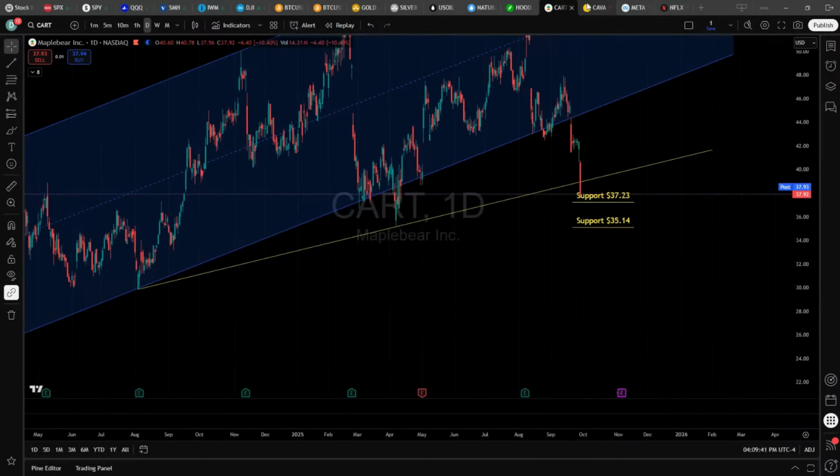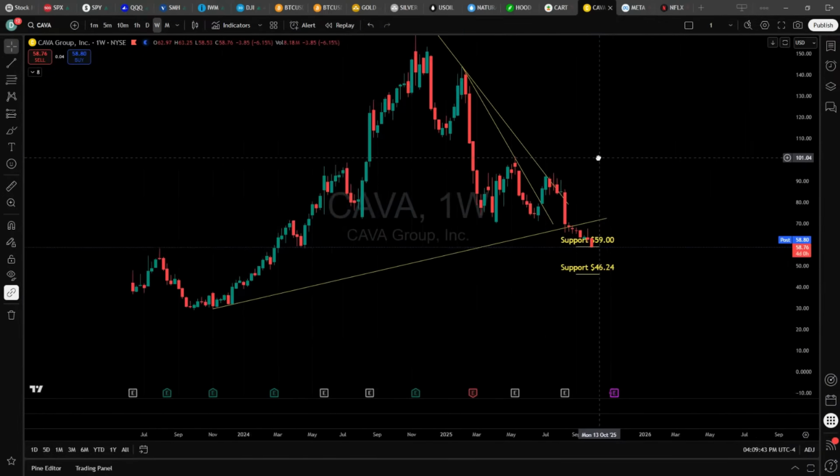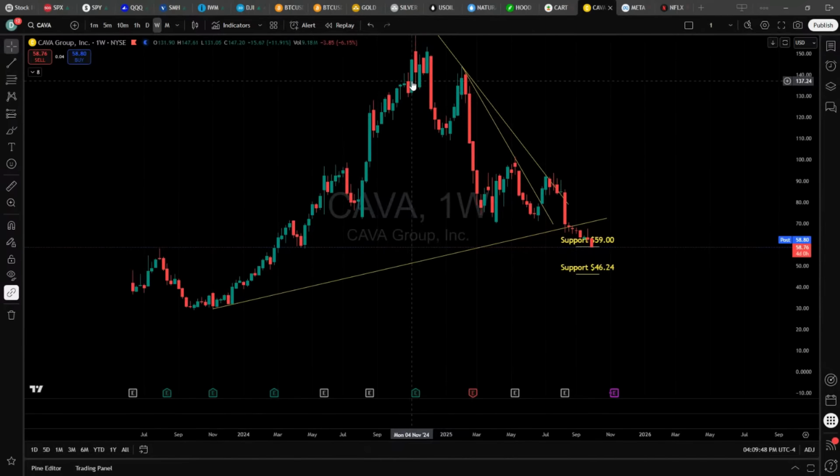All right, next up, we've got Kava, another stock that has made a complete drop. You look back here at November of 2024, as well as right up here, this high pivot that we had at $172.43. We're now trading down sub $60, folks. Now, notice we did pierce and touch this area of support at $59 today. Next major level of support is going to be $46.24.